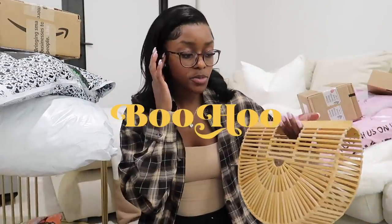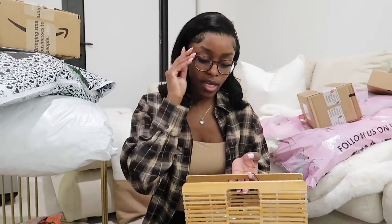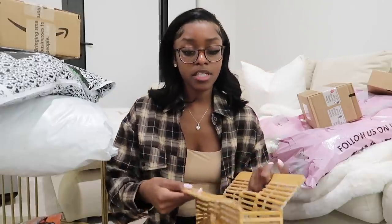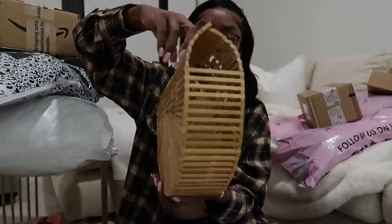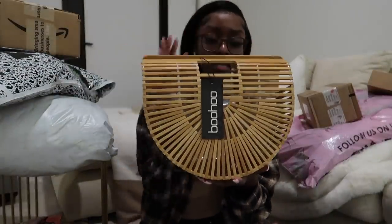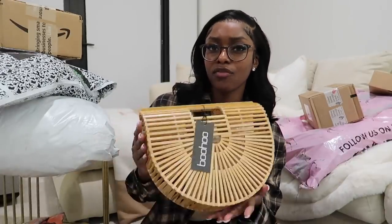Why not? I guess from BooHoo, I only got bags, probably because I shopped there almost second to last, so I had got all the clothing that I had needed. But I was looking for this bag and it's so freaking cute. They had it for an affordable price out of all the places that I looked at. I think this was only 20 something dollars on BooHoo, but some sites sell it for like 40 something.